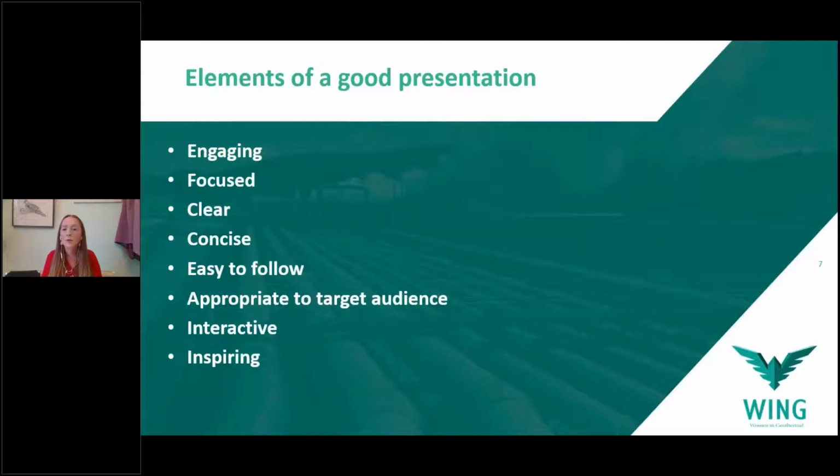So using the correct language. Your target audience will have different experiences within the topic you're delivering. For example, if I was delivering a topic on geothermal, my audience may come from a range of different backgrounds and professions, and they'll have different previous experiences with that topic. So it's important to deliver using the right language. You may need to simplify it, or you may be able to use that technical language. So it's making it appropriate.